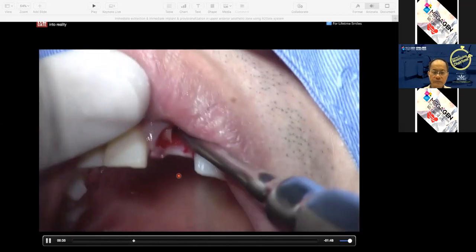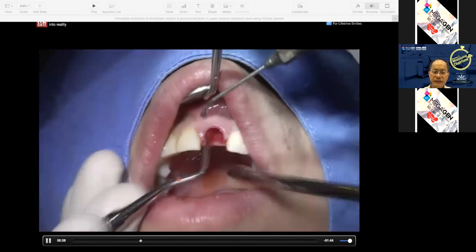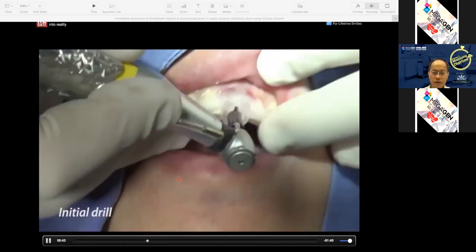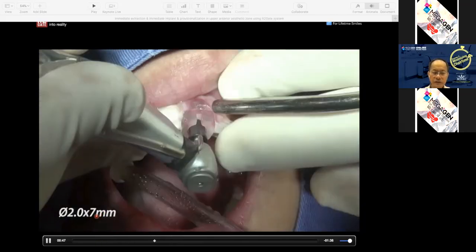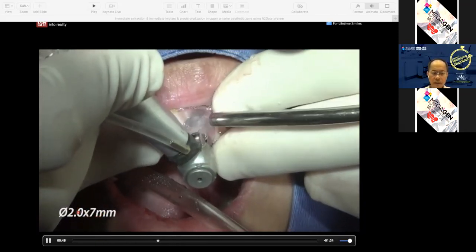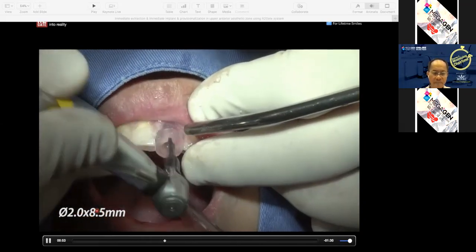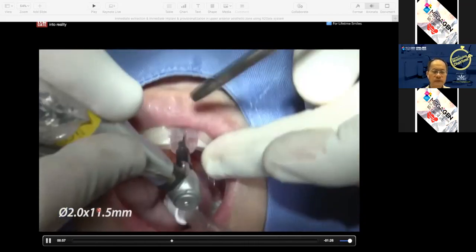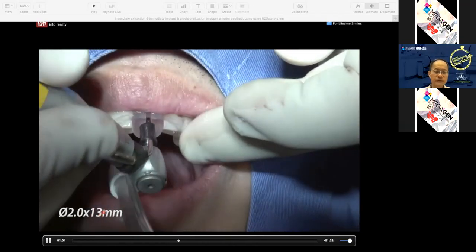And of course we remove the movement. Then we create the granuloma and we fix in our 3D printed procedure guide and do our first drill. Then after that 2x7. Then we go deeper 8.5. Go deeper 10 millimeter. Go deeper 11.5. We go deeper to 13 millimeter.